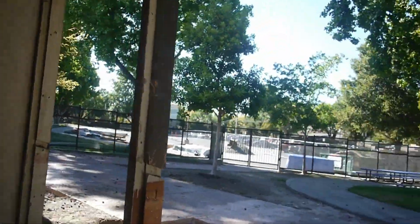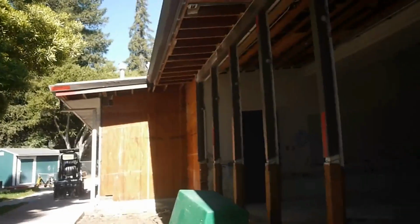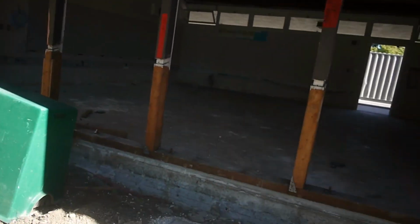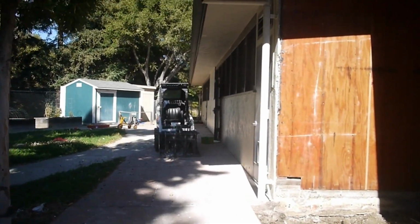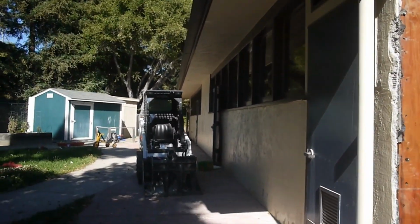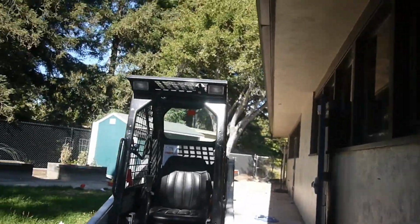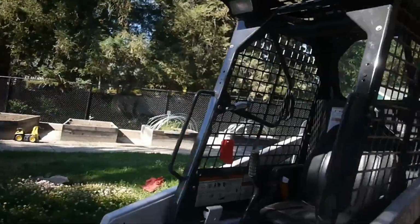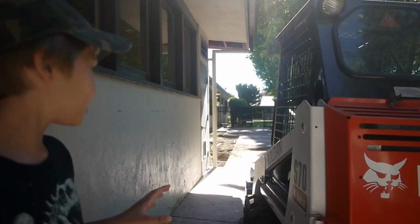Wait, let's go over here. Look. Oh my god. Oh, this is the wall which was probably. Wait, let's go back. Look. This is a tractor or some kind of machine that was probably broken. Sit on it. Don't. Who's going to sit on it? No, don't. Don't touch it. What if we touch something by accident and then it starts riding?